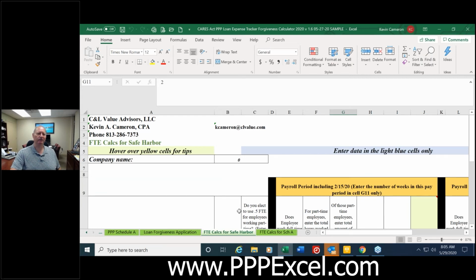This would be the second step you do in your FTE process, the first being the question that we talked about just a moment ago. If you answer yes to that question, you never changed your employee setup, you never changed your paid hours during this entire period from January 1st, you don't have to worry about your FTE calcs.